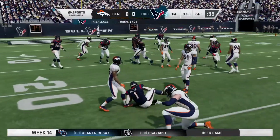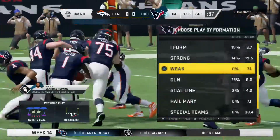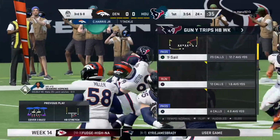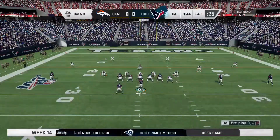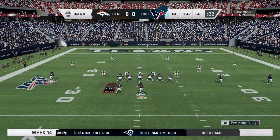Nice job defensively. Pretty good little two-play sequence there. You force the incompletion, then a very short pickup. Yeah, now maybe you bring in an extra defensive back or two because you want to try and defend on third down. They like to play those nickel or sub packages, don't they?